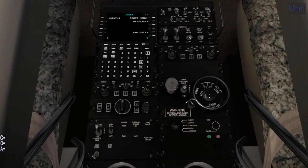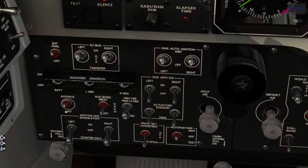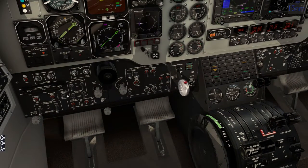We're going to cruise at 17,000 today, so we're going to change this to 18,000 right in the middle of that window. And for the sake of the sim, this is going to go all the way clockwise. You would not do that in real life, but for the simulator, we kind of have to. Come back up here. Auto feather goes to arm. There they go up, right? I can't really tell from here. Yes, goes to arm. Generator ties closed. Stall warning, pitot heat, anti-ice to normal. And prop sync on. There we go.